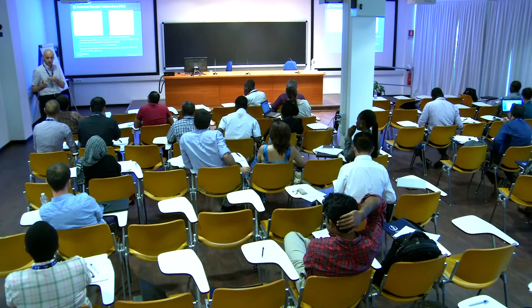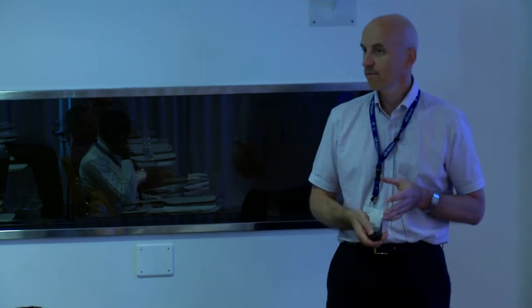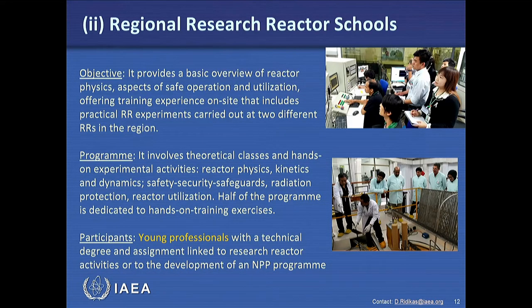This is what we call efficient way of teaching. It's not the same like being on a reactor and doing experiment, but you also can count how much money we saved in terms of investment for sometimes nearly the same outcome. We are planning to work with Korea, so we can cover Asia-Pacific region, and we're planning to work with Morocco, so we can cover African continent, so French reactor can concentrate on Europe. So that's our future for the IRL.